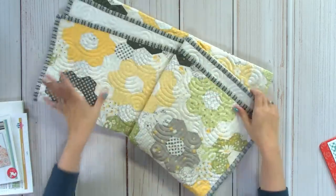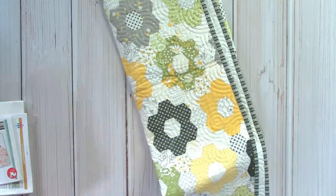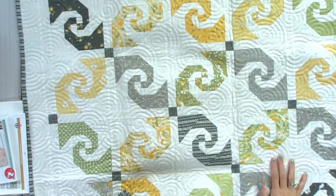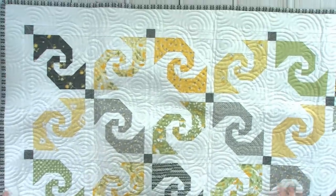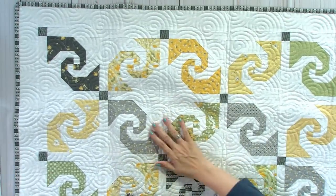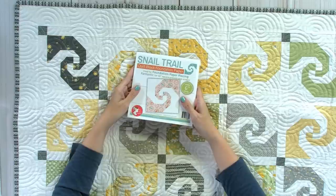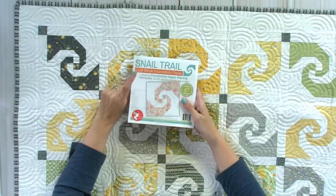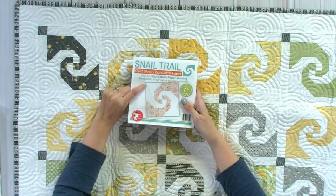This was before the quilt retreat. I can put that there. So I showed you these, and remember we had lots of mistakes. And this is using our snail trail paper. Now, I haven't used the 12-inch snail trail paper, but I do have an idea for it and hoping to use it next year. It's kind of like an idea I came up with.